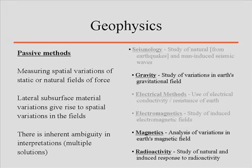The passive methods are the ones where you basically just kind of fly over and see what the rocks are telling you. Those are the methods where you actually just observe what the rocks are telling you. In other words, we measure the gravitational attraction of rocks. If they happen to be more dense, there'll be more gravity. If they're less dense, there'll be less gravity, etc.